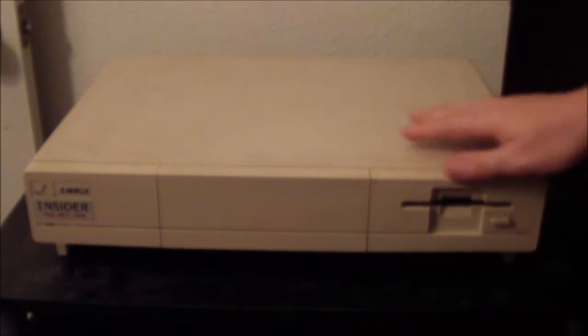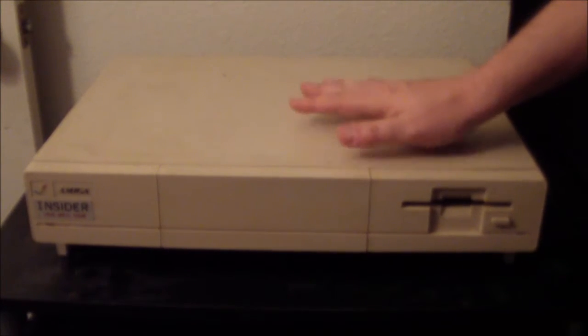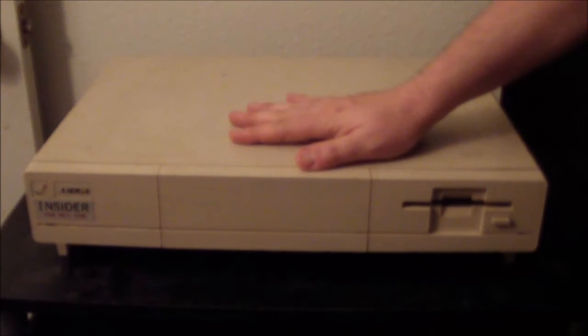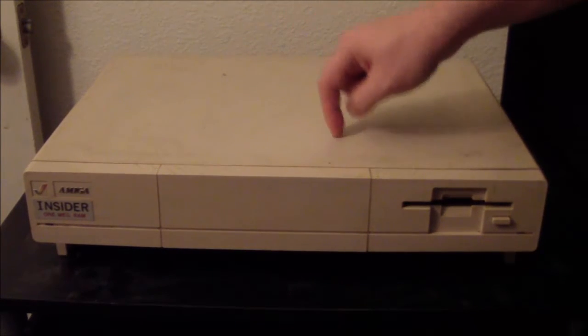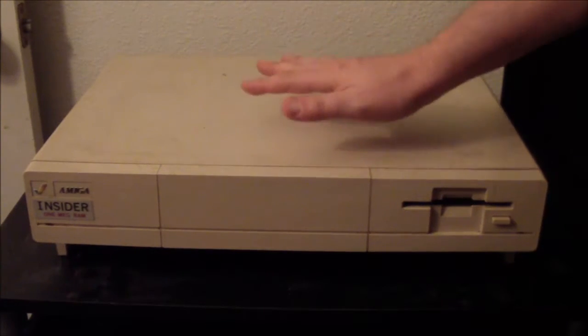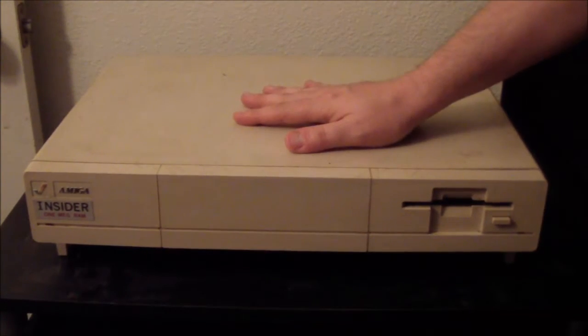But really, it was the Amiga that I had at home, and I really love this machine and this line of computers, and for the time they were light years ahead of IBM PC compatibles. This is a model I did not have growing up. Like I said, I had the 500. This is the original Amiga. This is the 1000. This is the first one they came out with.